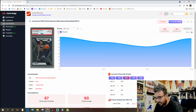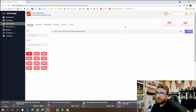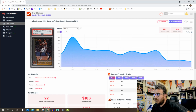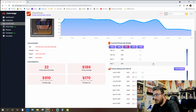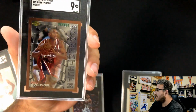Let's see what these Iversons are going for. Bowman's Best. There it is right there. SGC 9, about $50. Not bad. PSA 8s, $30. That's not bad. This is one of my favorite ones, though. That's pretty dope. Man, look how young this kid was. Just an old young buck, crossing over everybody in the league.